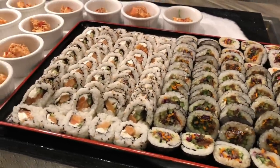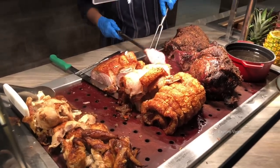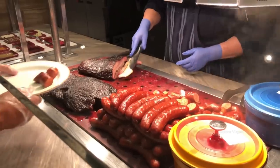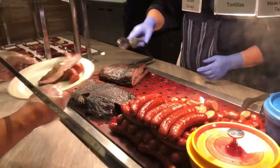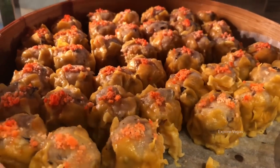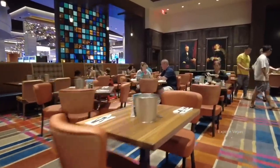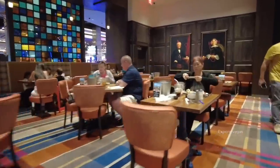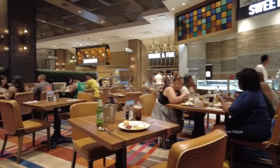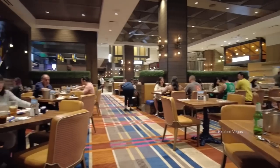If someone in your party does not like seafood, they're still in for a real treat. The porchetta, tri-tip, and brisket are bursting with flavor. They pay attention to detail here. Food is served fresh and at the appropriate temperature. It's worth every penny at the price point of $58.99. The Palms AYCE is definitely a leader in post-pandemic buffets. Come on down and give the AYCE a try.